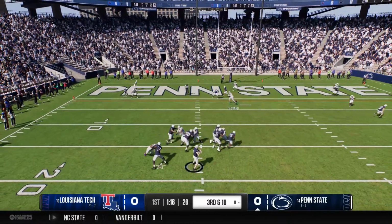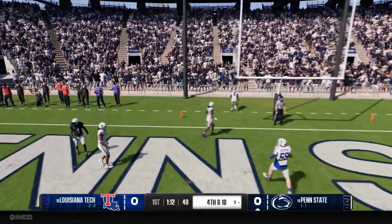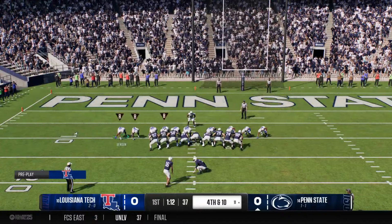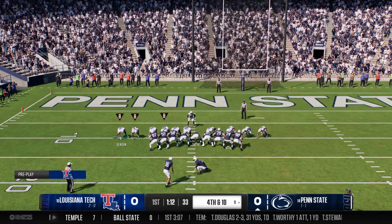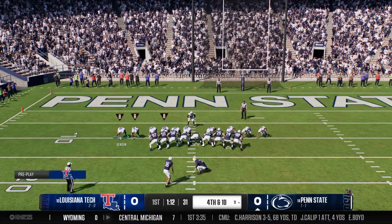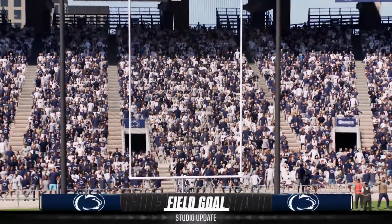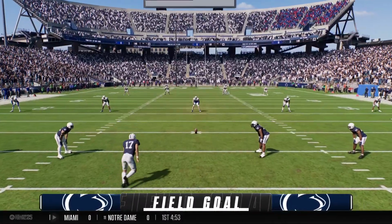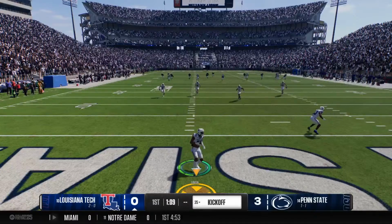On 3rd down, he'll try to pick it up through the air. Just threw that one away to avoid disaster. Here comes the field goal unit as they'll try to take the 3. And it's right down the boulevard. And that'll put the first points of the game on the board. It's 3-0.